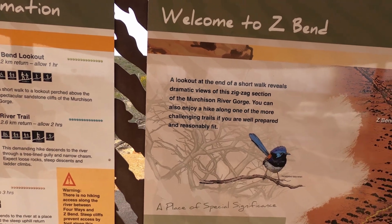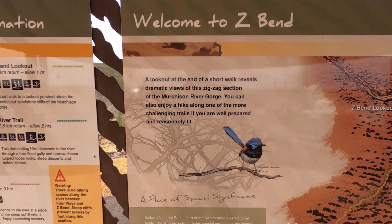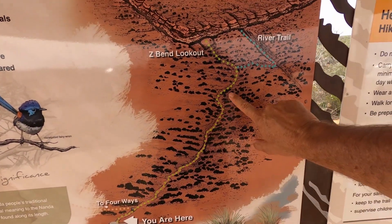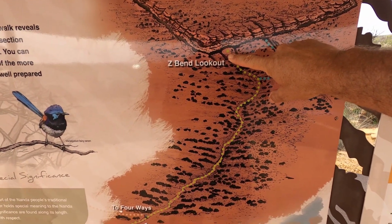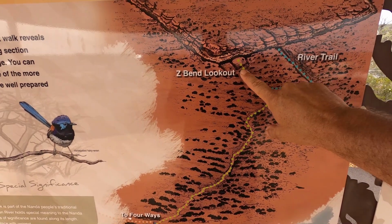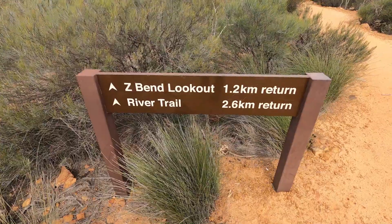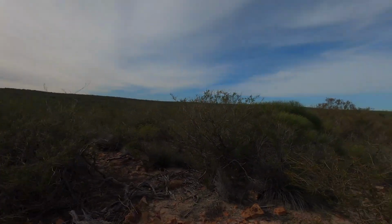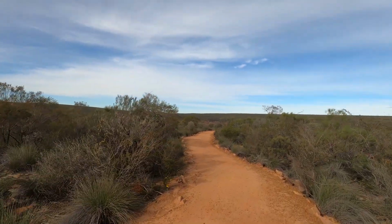We're at Kalbarri National Park, and today we're going to Z Bend. That's where we currently are, and then we've just got a short walk up here. I think it's about 1.2 k's. And then we'll come back and head this way, which is about another 1.5 k's. We'll just go for a bit of a walk. Today is really nice. It's very mild. The breeze has just dropped off, which is nice because that was a bit chilly this morning.